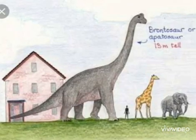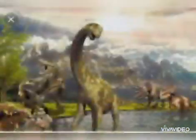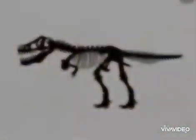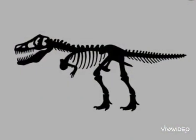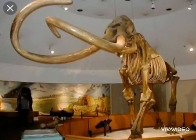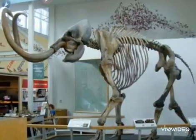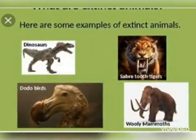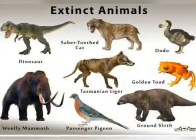Dinosaurs used to exist on Earth millions of years ago, but now they do not exist. Animals that were present on the earth in the past and are not found now are called extinct animals. Dodo bird also comes under this category.